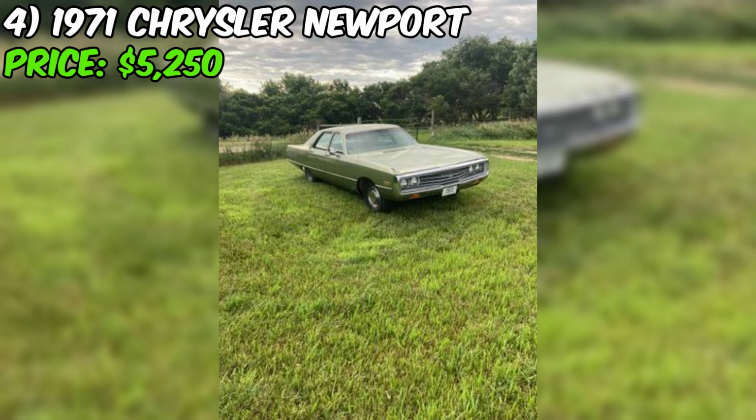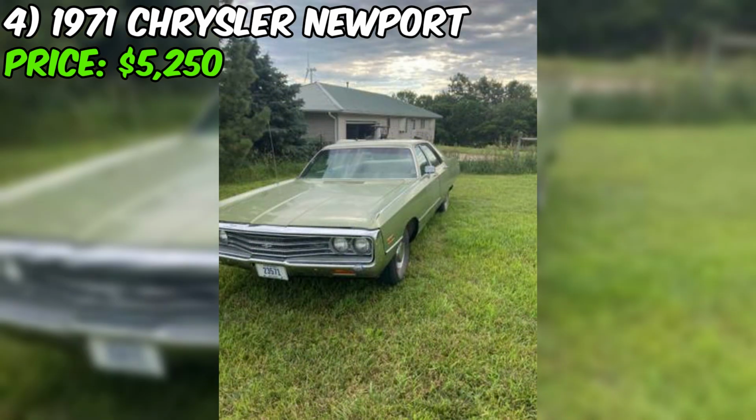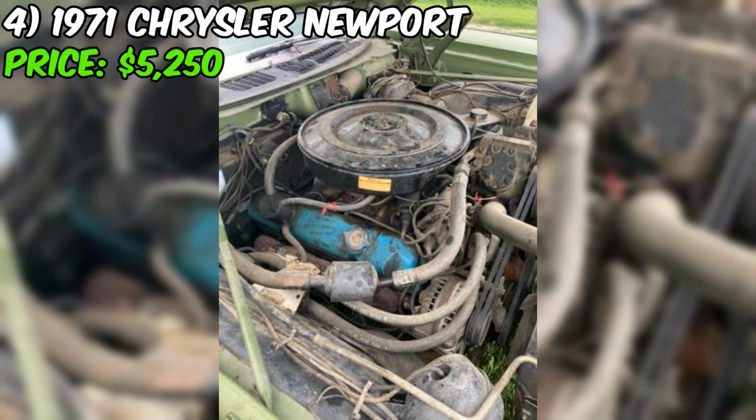Now, the seller does note that they're too old to be maintaining the car, which is why they're selling it. But based on the description and photos provided, it looks like this Newport could be a great daily driver for someone who appreciates classic cars and isn't afraid of a little character.